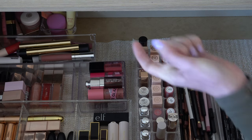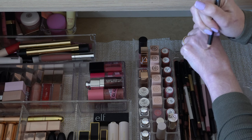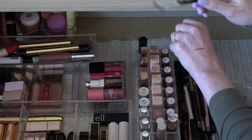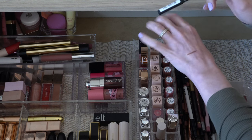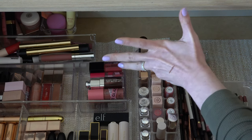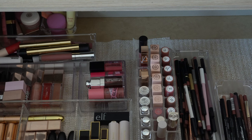This is a Rimmel lip liner in Cappuccino. It's like a true brown. I've had this for a long time. I don't use this much, but I feel like that's a pretty shade. It's definitely different from the other one, which was more of a rose shade. So maybe we'll do that.